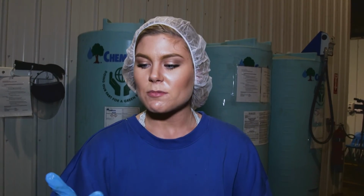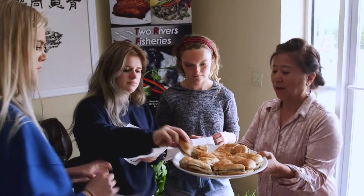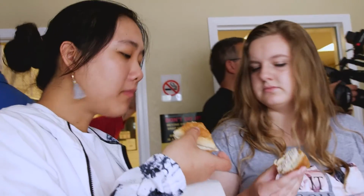I've seen my dad cut fish before, but I've never actually thought about doing it because I thought I'd vomit. But it was kind of fun, which is disturbing. 100% fish.